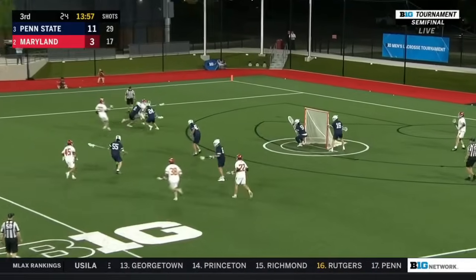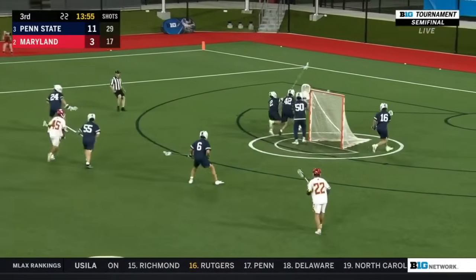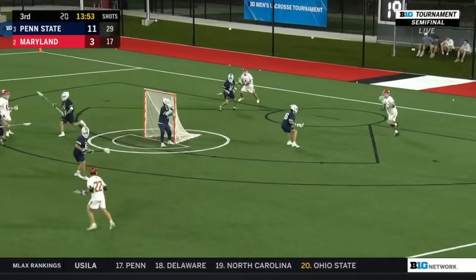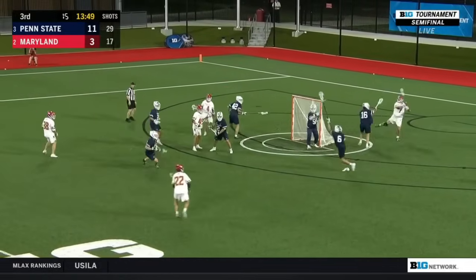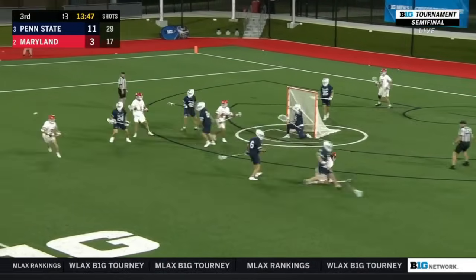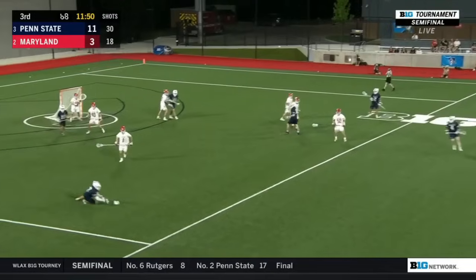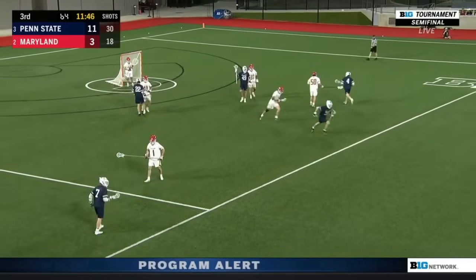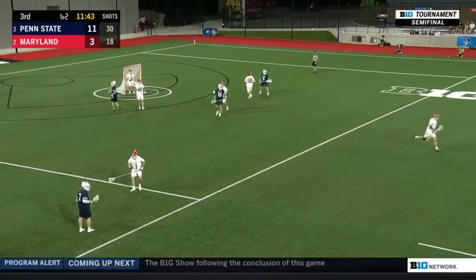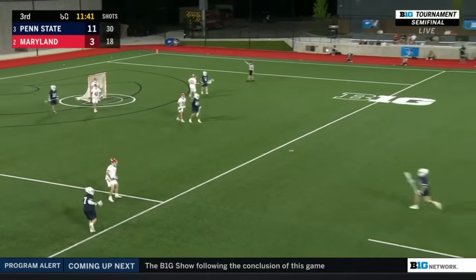Murphy. Molliver looking to pick up the slack, going to the goal. Spanos on an inside roll dodge. Here comes the double. Corus has it, fires, that's blocked, it hit Ross. Saying Maryland averages under 11 per game, second fewest in the Big Ten this season. The Terps, the second seed at 8-4.